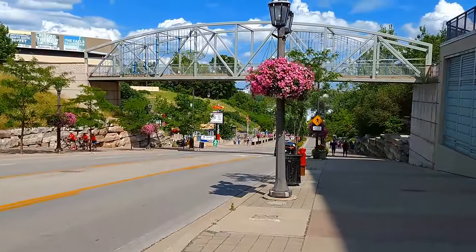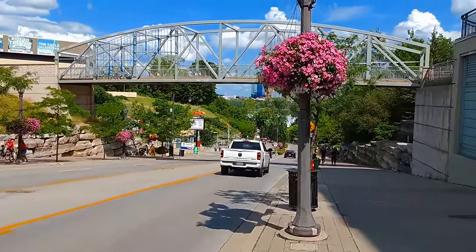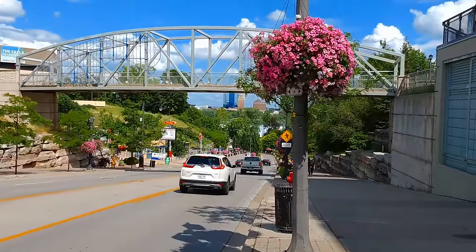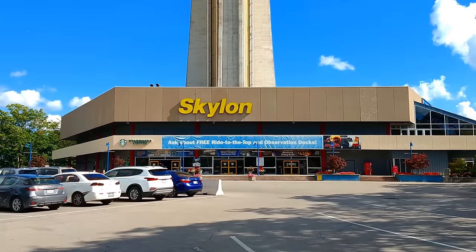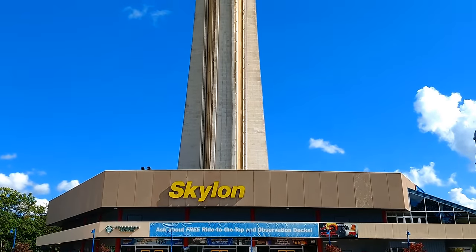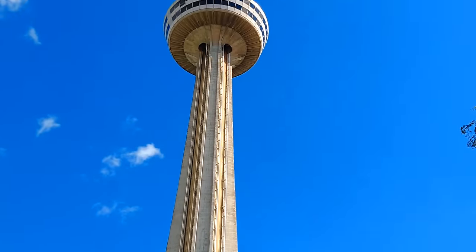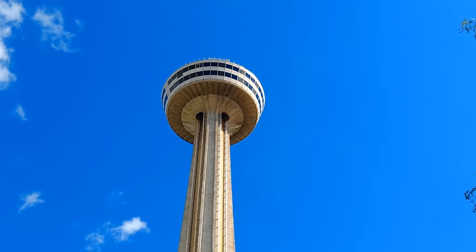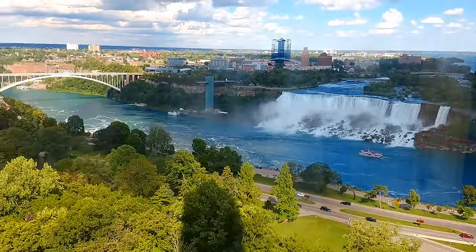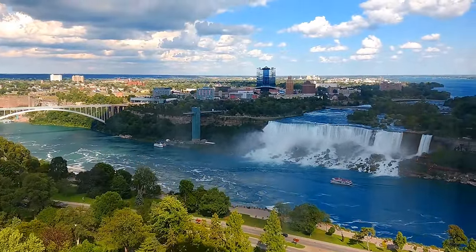After visiting the falls, we decide to pay a visit to the Skylon Tower. The Skylon Tower offers views of the falls from 775 feet high. The tower has two restaurants at its top, the revolving dining room and the upper summit suite buffet. We begin our ascent with a view of the American Falls.